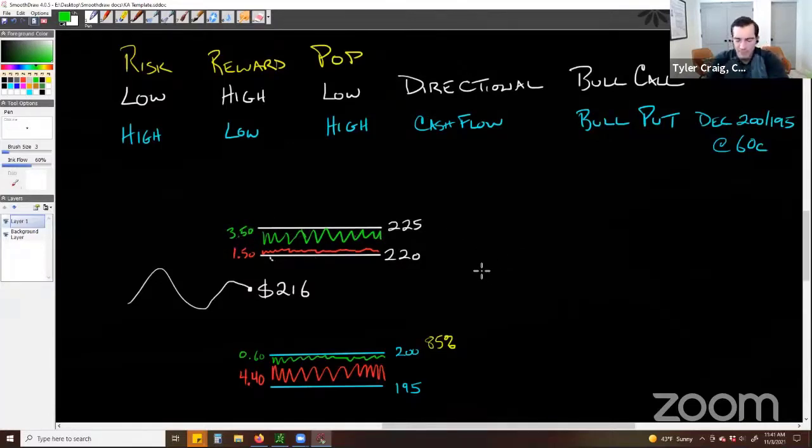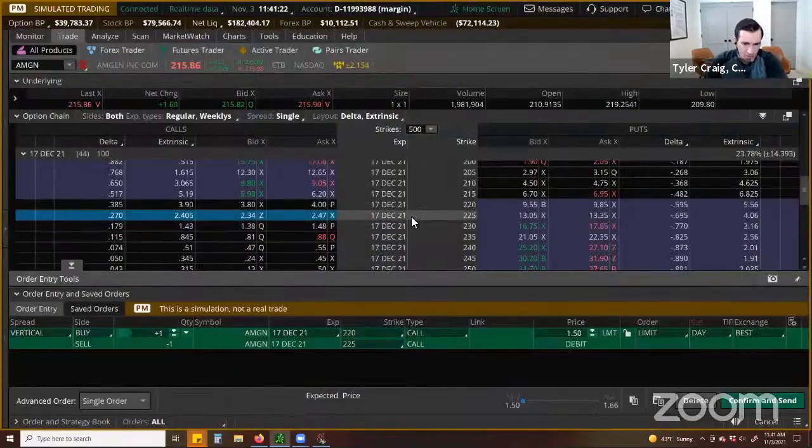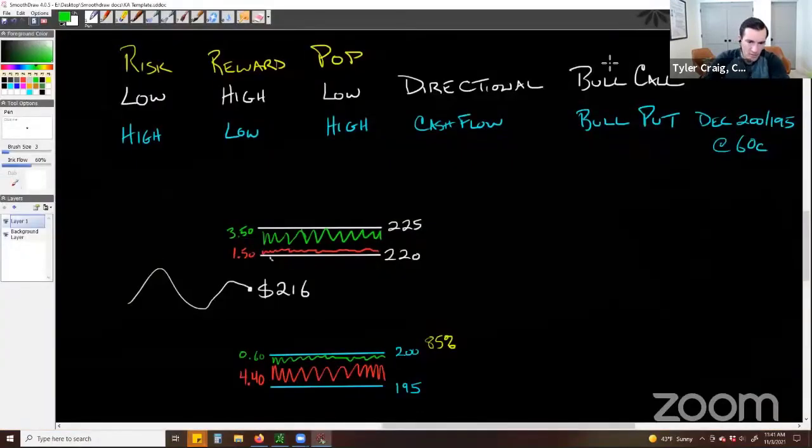Well, what am I giving up? What's the catch? Risking a little bit to make a lot. Well, the catch is it's got to get up to 225, and the delta is 27. There's about a 27% chance we're going to be above that at expiration. And so your probability of profit, instead of being 80+%, it's about 27%. Okay. Both work. Out of the money bull call, out of the money bull put. Both legitimate ways of playing this.